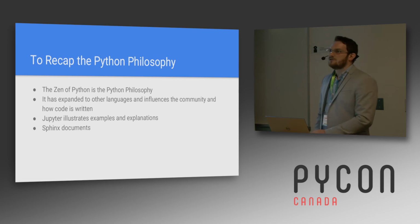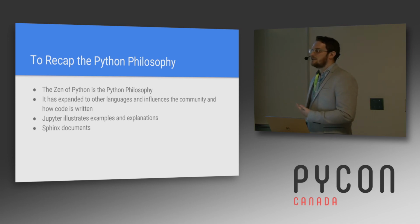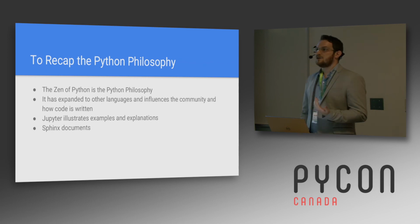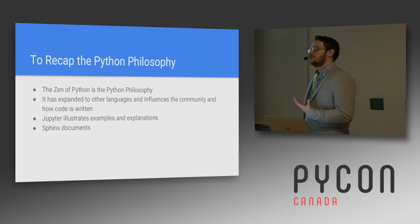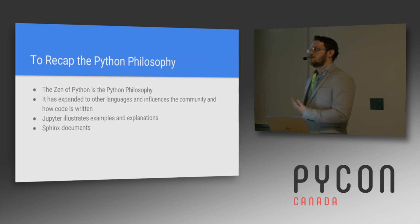So to recap the Python philosophy, the Zen of Python is the philosophy. It's expanded to other languages: JavaScript, Ruby, as I've shown here, Haskell, Scala, which I'm interested in seeing as well. And it affects the code that you write. So you change your code slightly, as much as you can, to fit this certain paradigm. And Jupyter does this brilliantly, where they've taken doc strings and doc tests and turned them into an interactive, living document where you can see the result of things, and the explanation and why things were done in such a way.